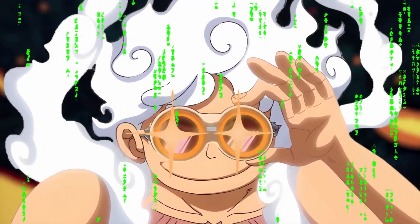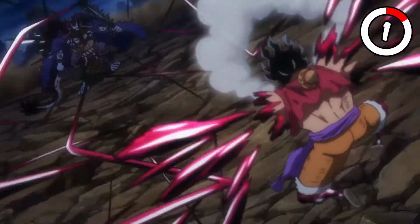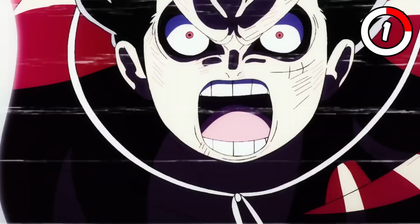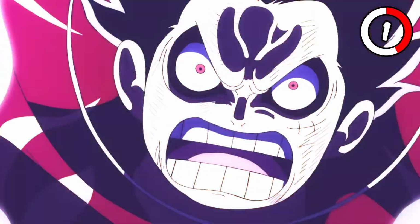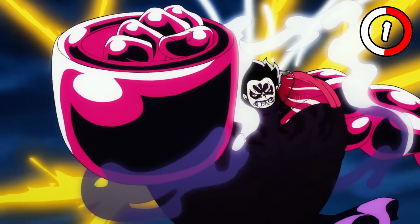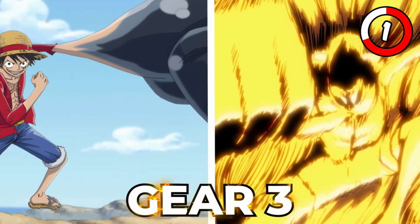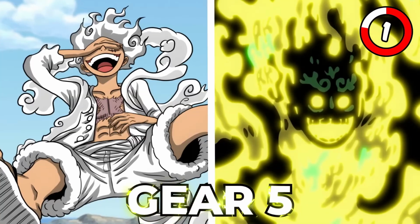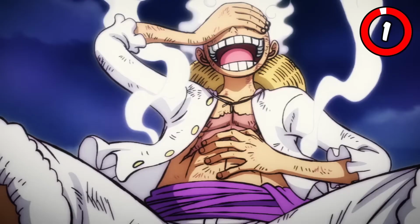secrets nobody knows about. For example, during episode 1069, while Luffy is battling Kaido, we can see a couple of frames flashing at this exact moment. It may not seem like much at first. However, if we go back and slow it down, we can see that these are all of Luffy's gears. Here are gear 2, 3, 4, and we even got to see gear 5 for one frame, even though it was officially introduced a couple of episodes later.